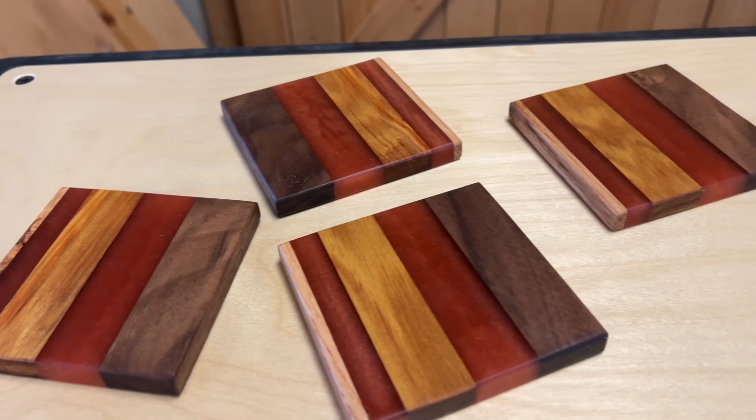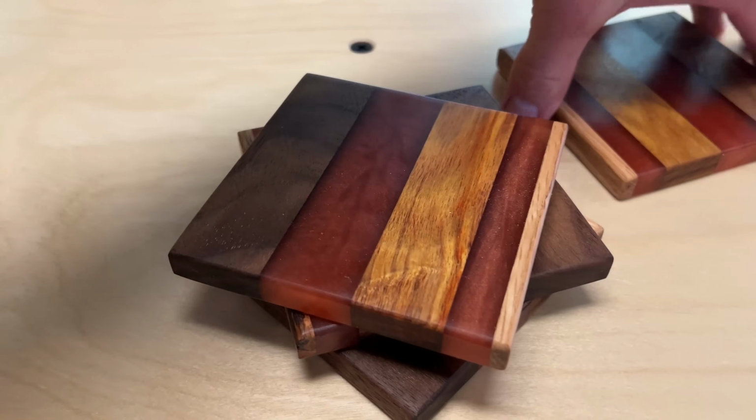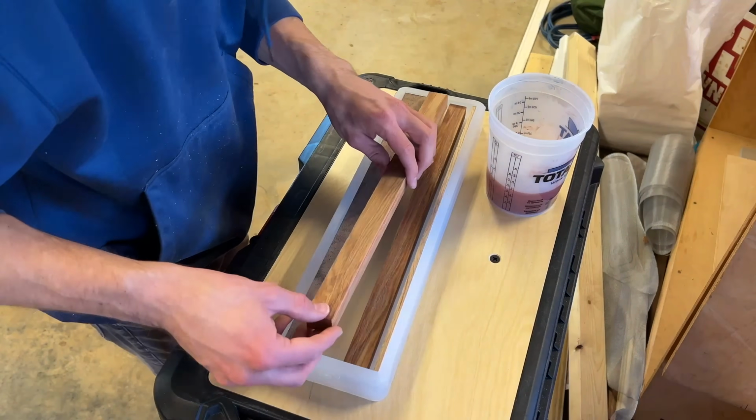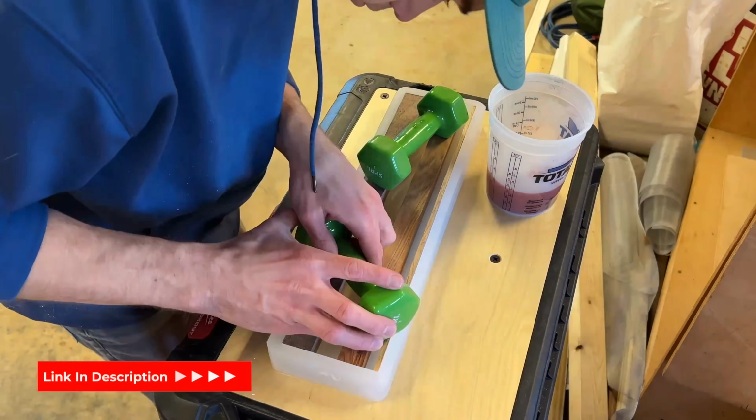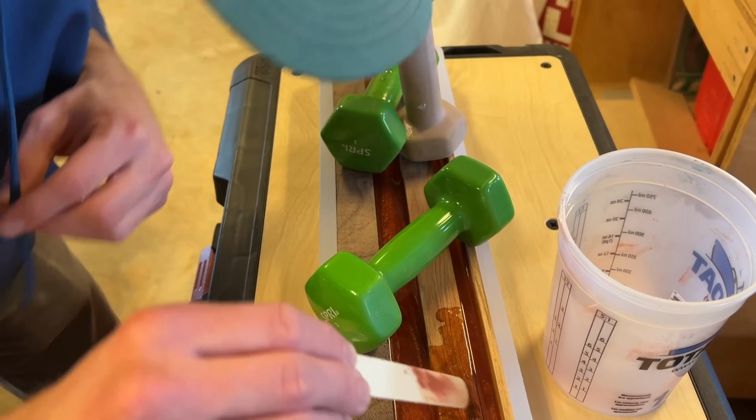I don't know. To me, they're a fun little project. One more thing I've noticed about coasters as well is epoxy in coasters. Once again, it just helps those coasters sell really, really well. Crafted Elements, I mentioned them earlier. Crafted Elements has some great coaster molds that you can use if you're interested in selling coasters.